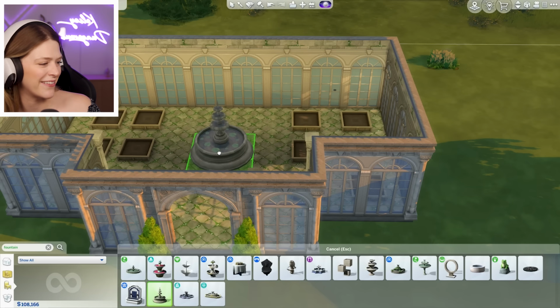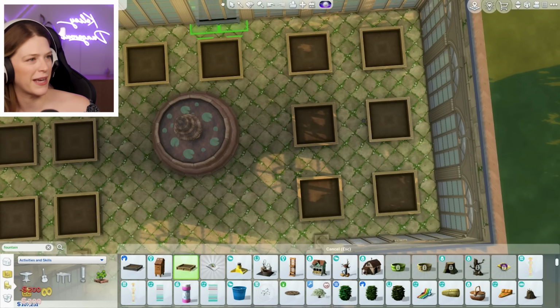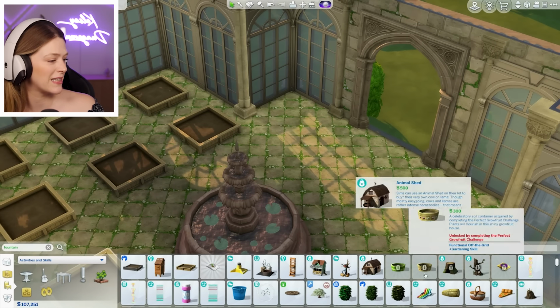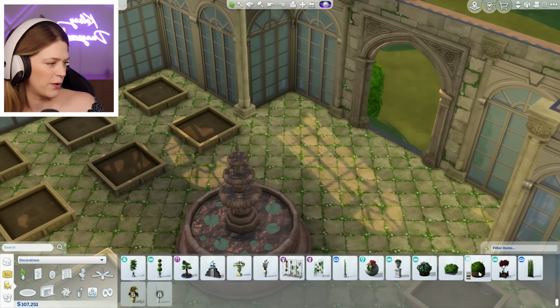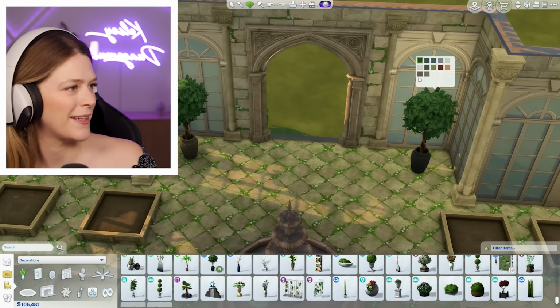Okay, here we go. That one looks nice. Change it up, make it more rusty gold. Perfect. Get some more boxes in the back here. There you go. That looks pretty solid. We can add trees and things like that in here. Decorative plants, where we can add big ones like these. I think these are custom content trees, but that's okay with me.